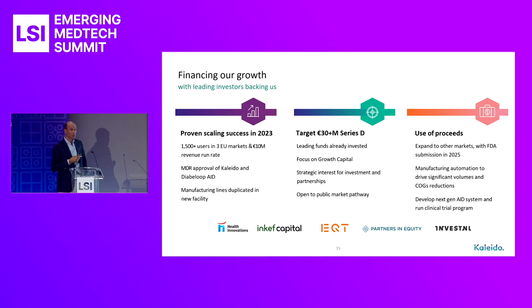So we're trying to close that round by early next year to do 3 things essentially: further scale our manufacturing capability, because the capacity we have today allows us to grow to 7,000 to 8,000 users, so we need to invest in more production lines; get our FDA approval in the back end of 25; and then last but not least, develop our next generation system.